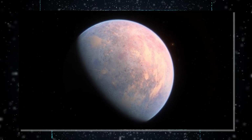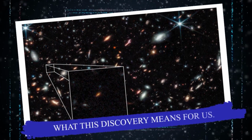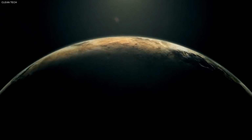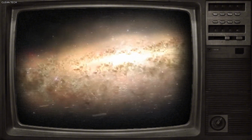So, what's next? How does this discovery affect space exploration? What this discovery means for us? This discovery could be a game-changer for space exploration. The fact that Proxima B is relatively close to Earth in astronomical terms makes it a prime target for future missions. It is just 4.24 light-years away. Sure, that distance is still mind-boggling by our human standards, but in the grand scheme of the universe, it is practically in our backyard.